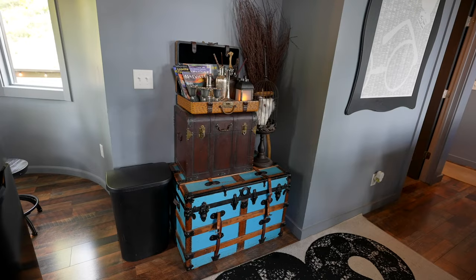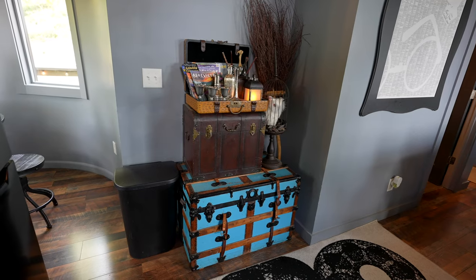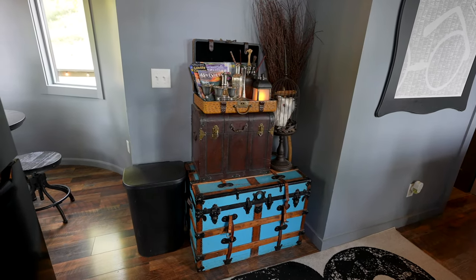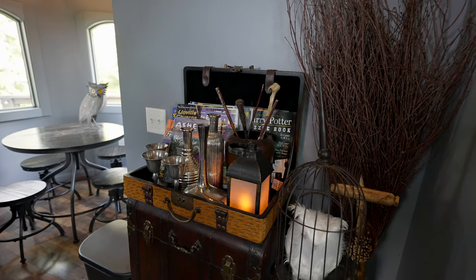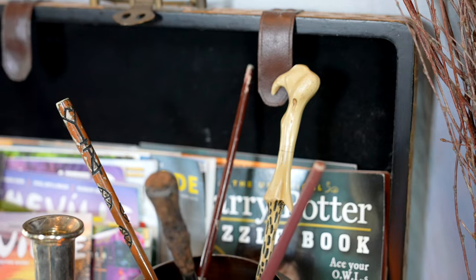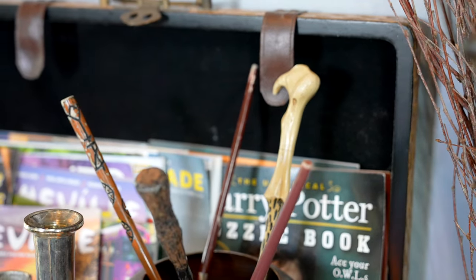And then right outside the dining room is a little stack of different sized chests. And in the top one, they actually have a little bowl that has a bunch of different wands. And they're like quality, heavy wands. So it's really fun for taking pictures. I've been playing with those since we've got here.